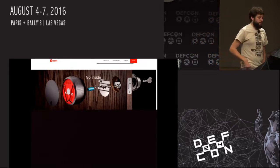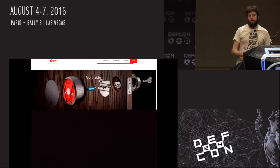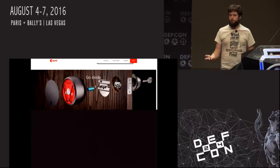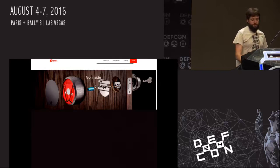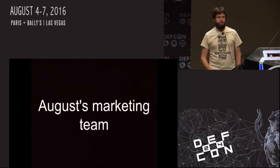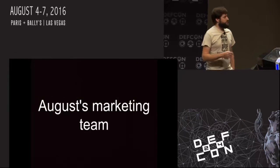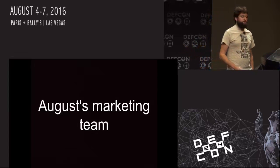The device itself is just Bluetooth Low Energy, and it gives you smart lock features like auto unlocking, unlocking when you approach the door, those types of things. But what got me interested in this lock was actually August's marketing team. One of the things I like to do when I'm looking at a technology is see what claims the company distributing it is making.